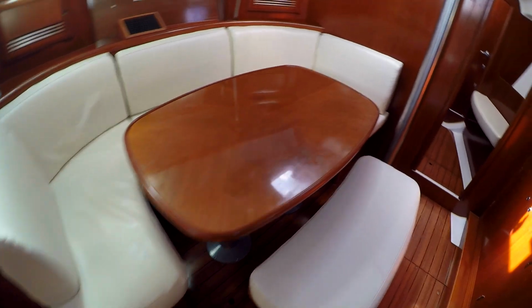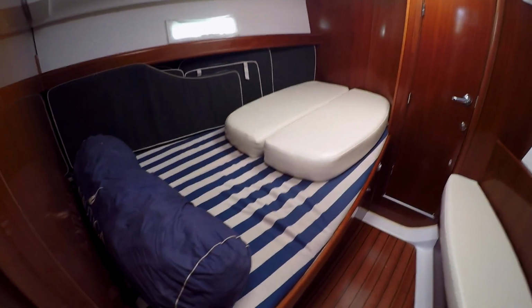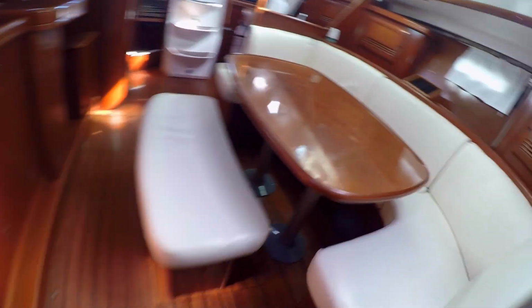Saloon seating area. It had 2 cabins in it, and the middle seating section can fold down and make another kind of berth, a bed for people to sleep in. So there was more than enough room for all 4 of us to spend 3 days on the boat.